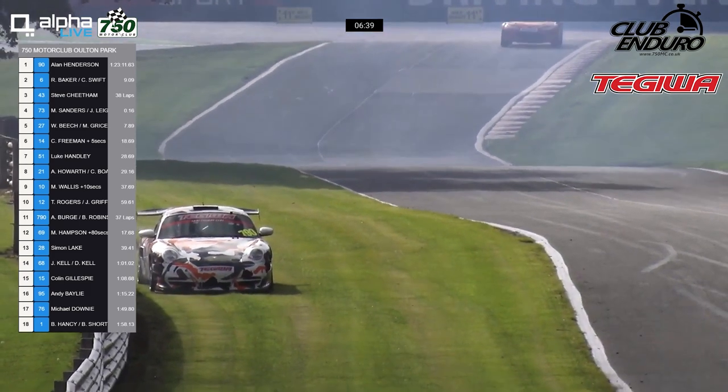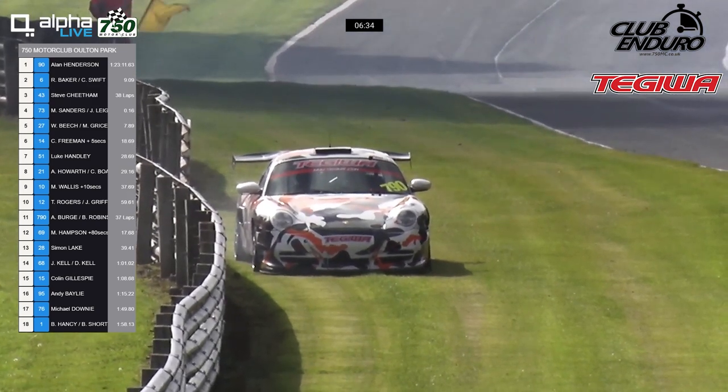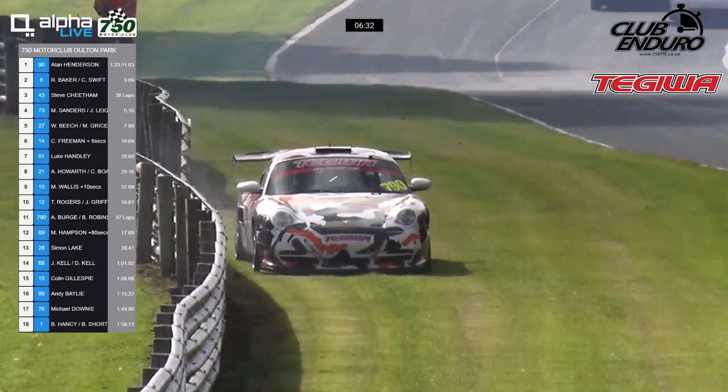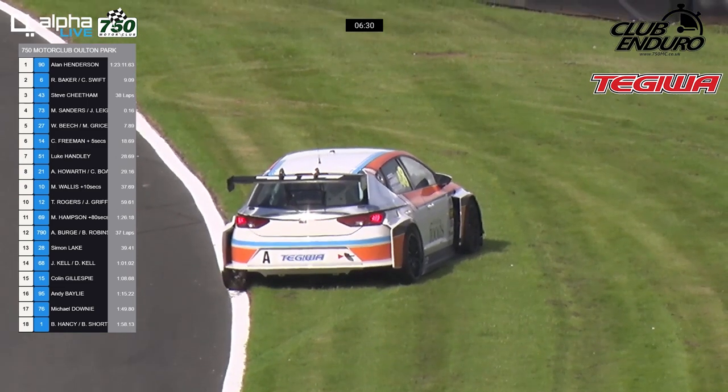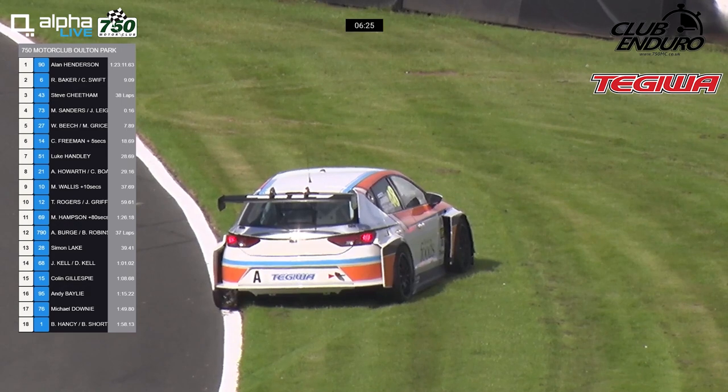But that car, just as it turned into Druids, suddenly went up in a huge ball of smoke. Now, with 6.5 minutes to go, I'm hoping they won't need a safety car here to clear this up. They might just cover it under yellows, but that, on the other hand, might require a safety car. That's 48, which is Robert Taylor.